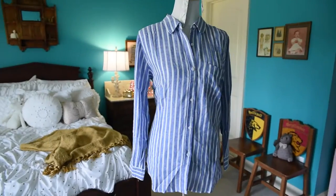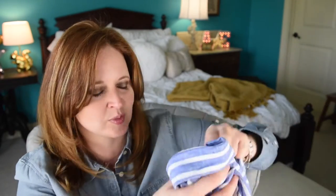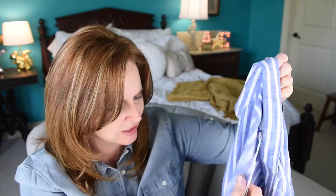Back in the stripes, this is from Rails, and oh my goodness, this feels like a pajama shirt. It is so, so soft. I love this so much. Also stripes, which I think I just said, but the fabric makes it so different. It makes it so light. It feels almost like a linen. I would probably say it's a linen or a homespun. It feels so, so good.